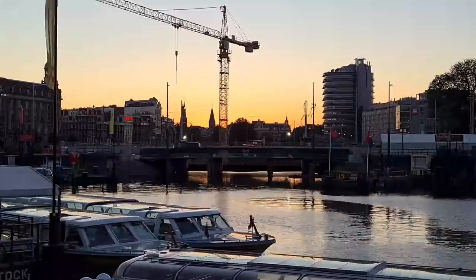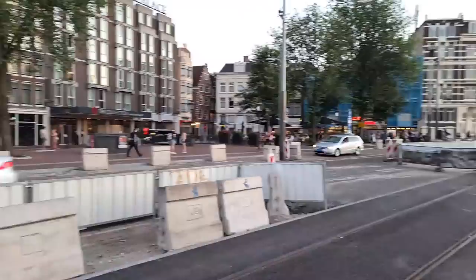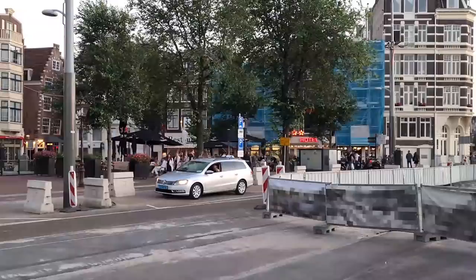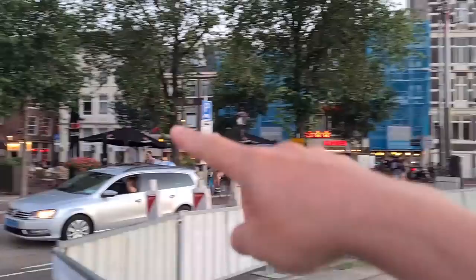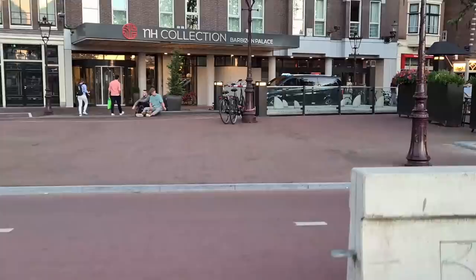Sunset is over there. Let's move over. By the way, I'm not gonna cross the street again, but here is the Hotel Prins Hendrikkade on the corner. Sorry, it's Prins Hendrik Hotel and it is here. This is the red one, 3 stars. So that white building is Prins Hendrik. Oh, actually we need to cross the street already. There's no way without crossing the street. Alright.